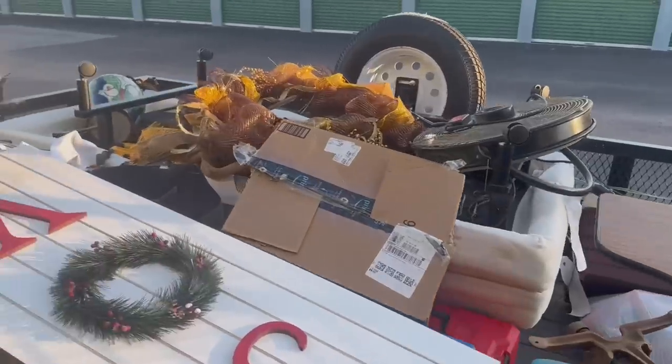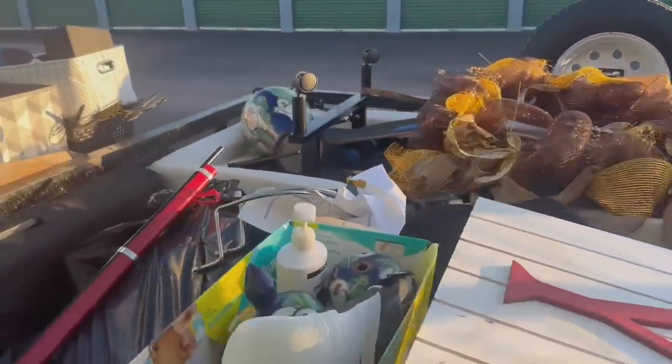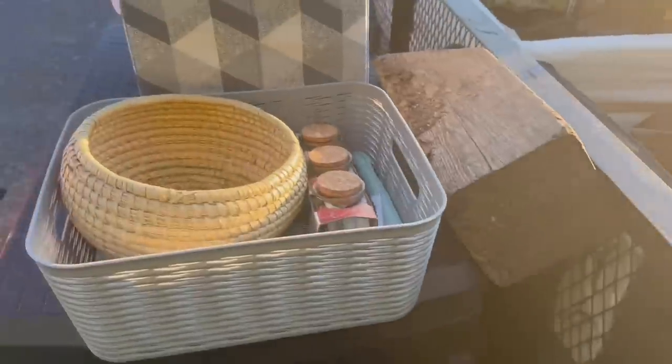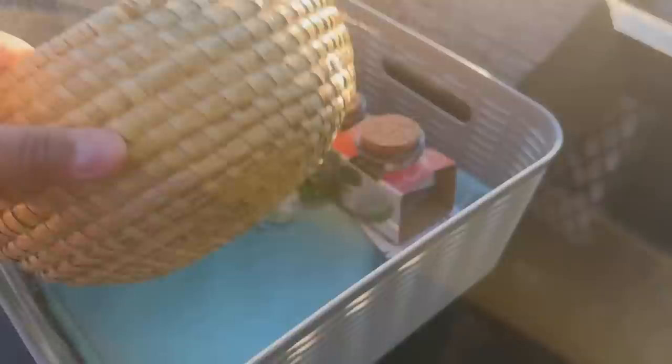So let's get on with the show. All right, gonna do a quick overview, guys. We got a lot of stuff. Filled up the trailer. Got some stuff over here. Let me start off with the stuff over here, because there's some cool stuff in here that we picked up. There were some boxes. Some of the boxes are in here, some over there. So we're just gonna start here, just because there's no rhyme or reason to it.